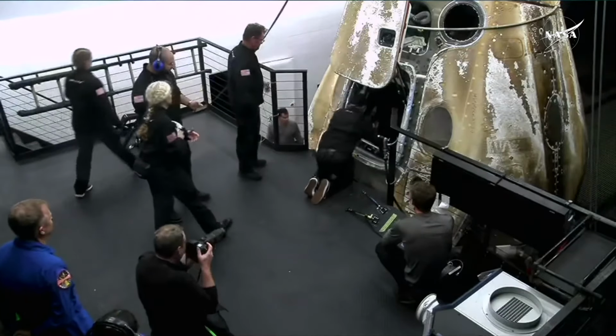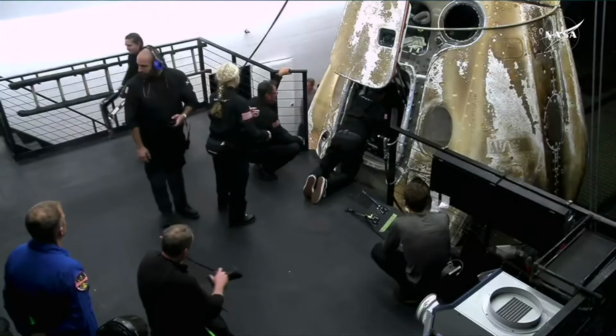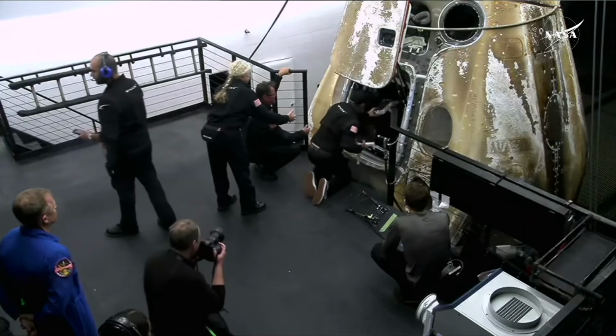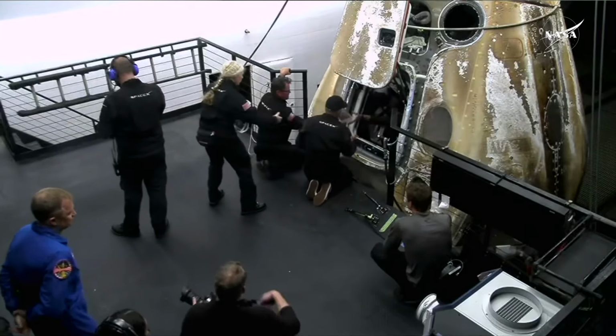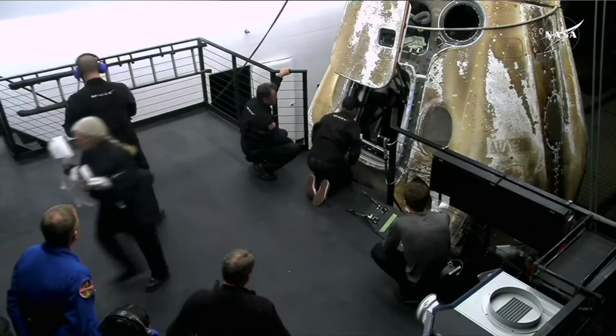And we were talking about the other recovery vessel, Megan, and it turns out that Shannon Walker is actually on the recovery vessel as well, helping to assist with this, as well as NASA astronaut Eric Bowe. So that's awesome. And she's the astronaut that the other vessel is named after. Yep.